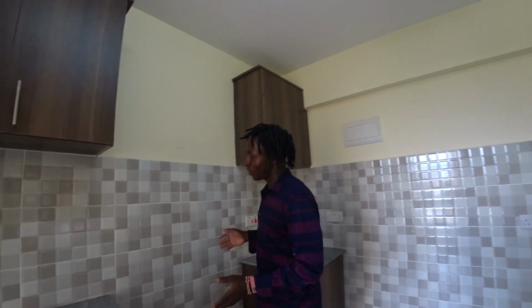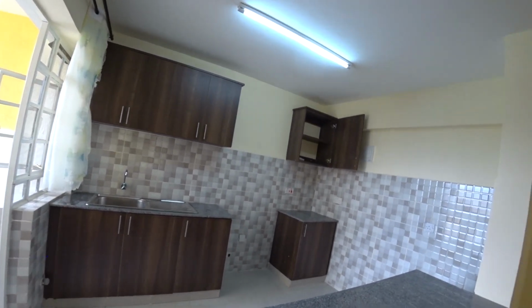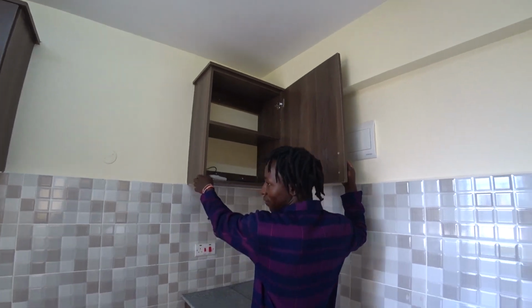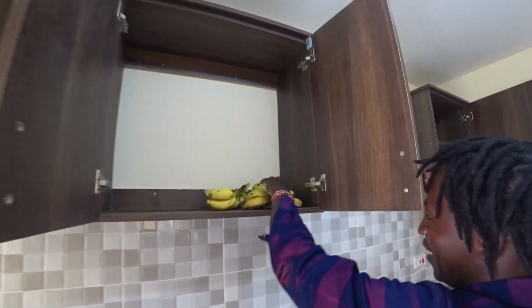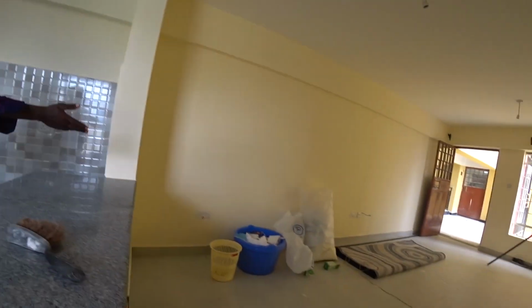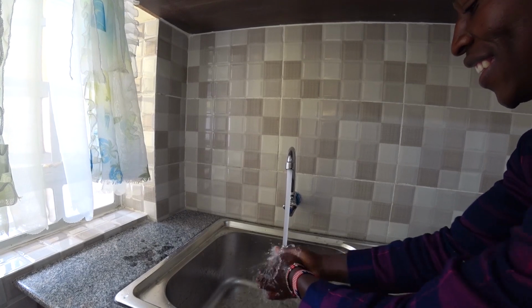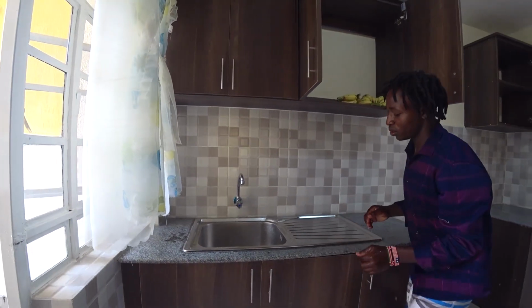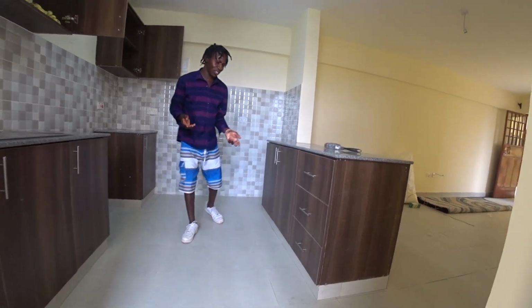And I love the tiles. Wow, the tiles look so attractive, as you can see here. The shelves are really amazing, guys. I know you may wonder why these bananas are inside here, because somebody is moving in soon. That's why you can see it is in a mess. Oh, the sink, good water, fresh. And it is so clean, guys. Look at the tiles. They are somewhat white, not really white, but something like that. It looks really amazing.